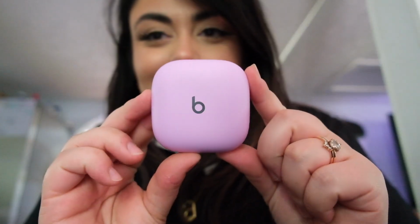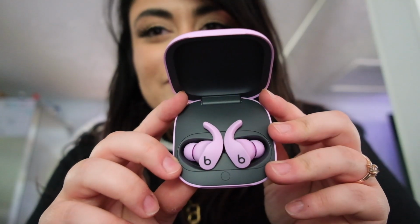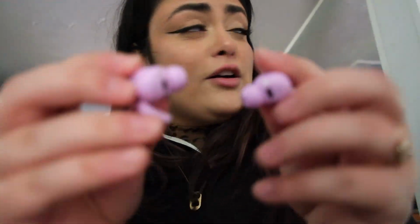So I'm going to try these. These are the Beats Fit Pro, and I got the purple ones, obviously. Look how cute! Hopefully, because when I edit, you guys saw my desk setup, I sit next to Sean and he's on the phone with people. So I need really good headphones so that I can hear the sound quality for the videos. I know I'm trying to justify things and you guys are like, shut up. It's fine. Look how cute they are.